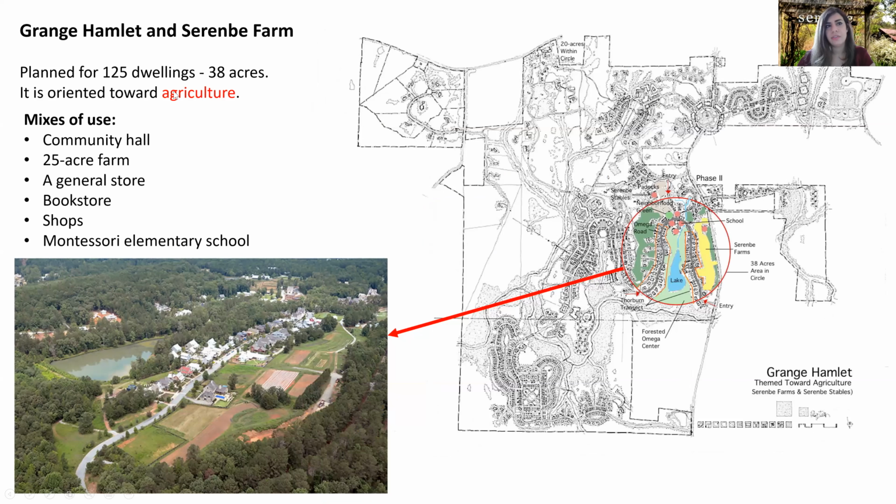The second phase will be Grange Hamlet and Serenbe Farm, and is orientated toward agriculture. As you can see in the picture from Google Map, there is a 25-acre farm, and the community hall, a general store, bookstore, shops, Montessori elementary school.